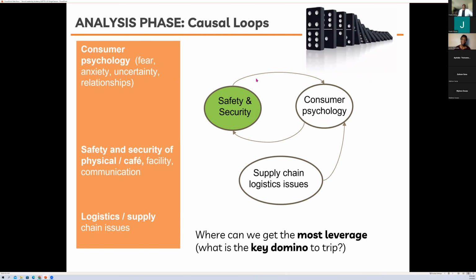This is just another way of thinking about it with the causal loops. Sometimes you have a chicken and an egg. People do not feel safe and secure because of the consumer psychology. But because of the consumer psychology, people don't feel safe and secure, right? It's kind of like the chicken and egg example.